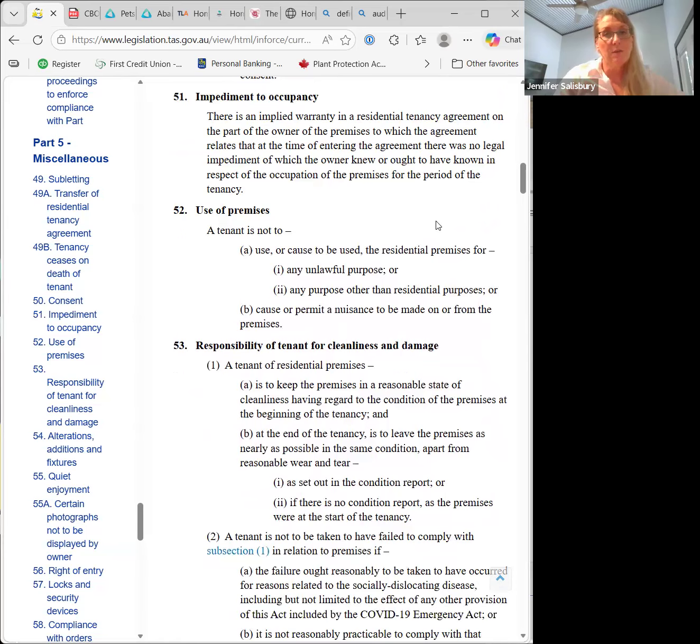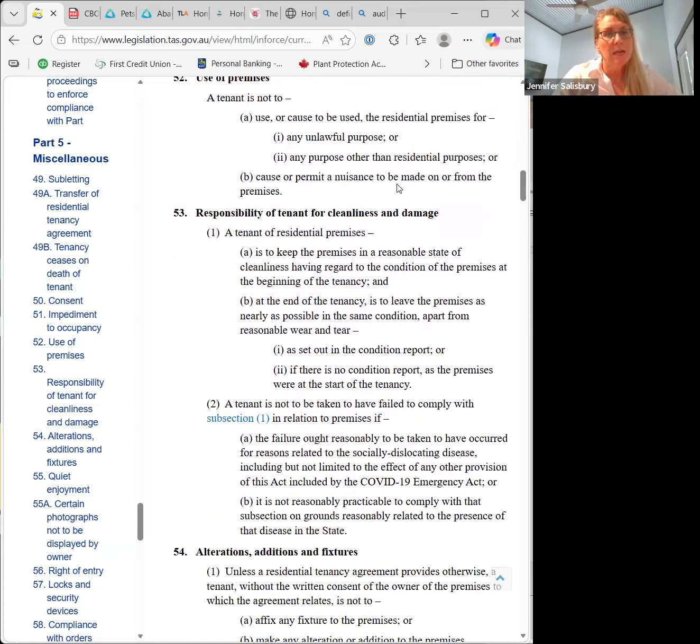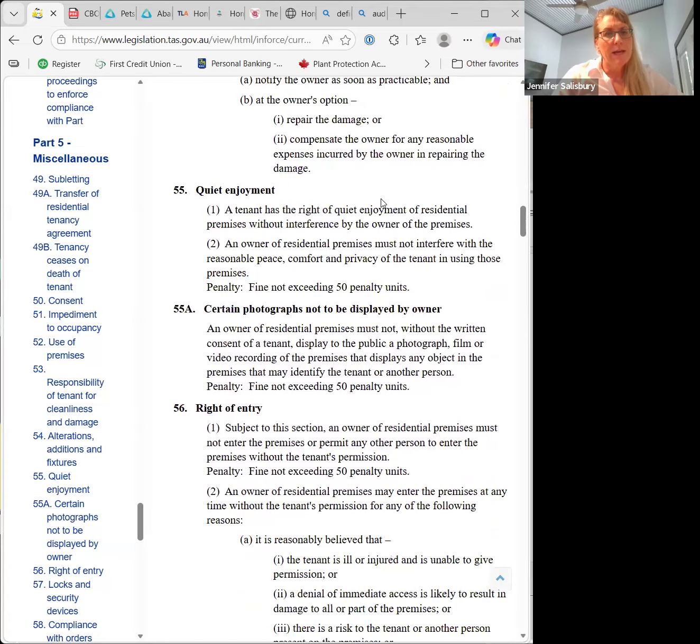Use of the premises. You must use it for a lawful purpose and for a residential dwelling, and you cannot cause or permit a nuisance to be made from the premises. Responsibility of tenant for cleanliness and damage. Yep, true statement. Quiet enjoyment, that's very typical.